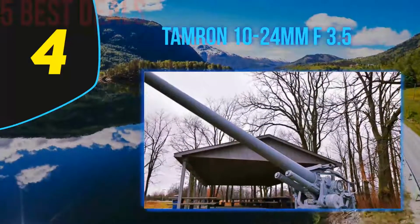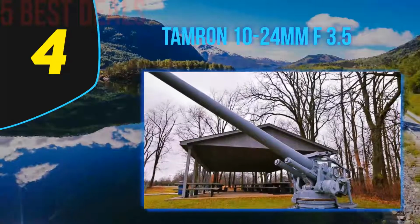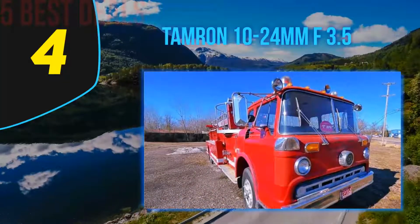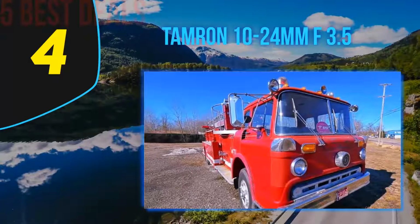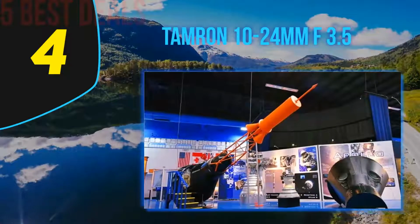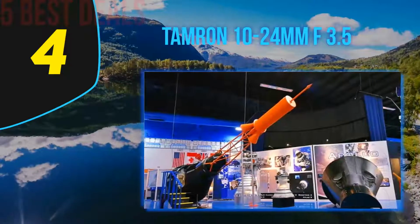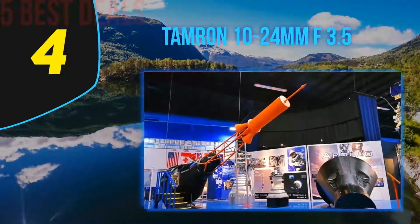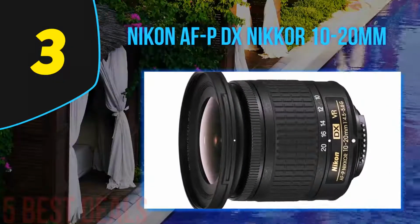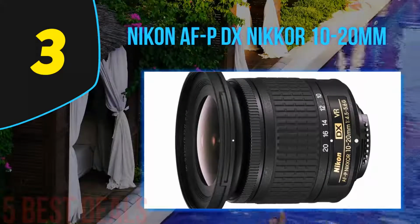Another big change that sets the Tamron 10-24mm f3.5 to 4.5 apart from other lenses in this price range is its weather sealing and fluorine-coated front element. This means that you're that much more protected when shooting in the elements, near waterfalls, or shooting over long periods of time.